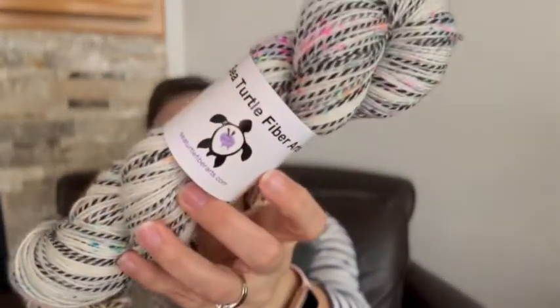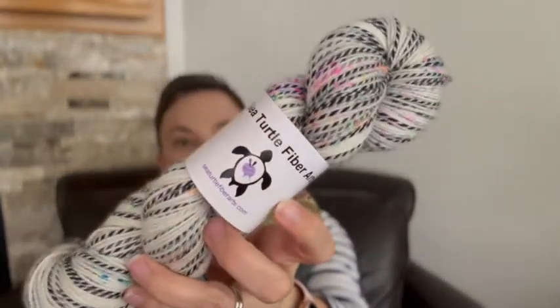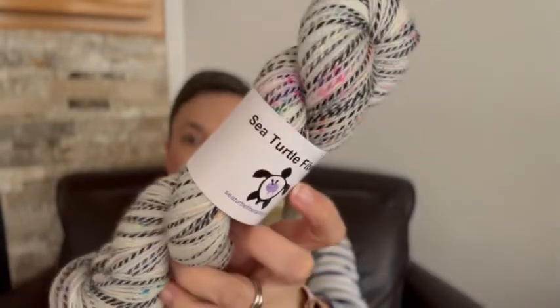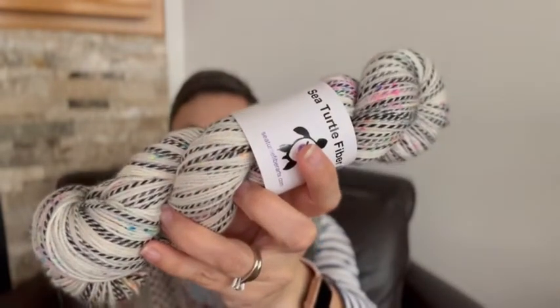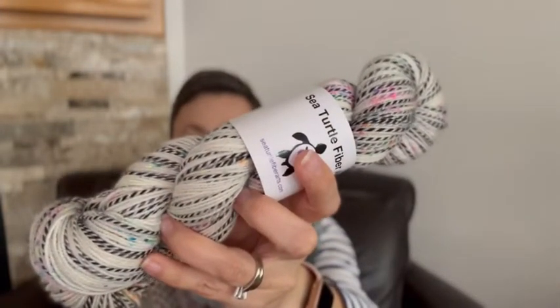So I stopped in at a couple of my favorite dyers. The first person that I stopped in at though was a dyer that I don't believe I have purchased from before, and that was Sea Turtle Fiber Arts. They had this really, really cute zebra sock, and I have seen this base from other hand dyers, and I really wanted to try it. So this, you can see in various parts of the skein, there is white marled with a darker black and sometimes gray stripe.